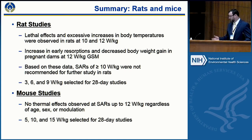In the mice, as I mentioned, there were no thermal effects associated with SARs up to 12 watts per kilogram, regardless of the age, the sex, or the modulation. And since we didn't see any effects up to 12 watts per kilogram, we considered increasing these exposures for the 28-day studies higher than this.